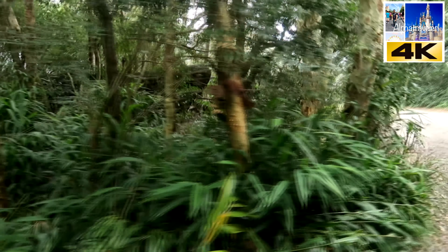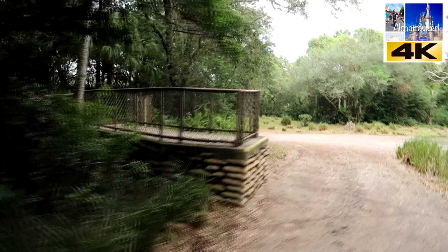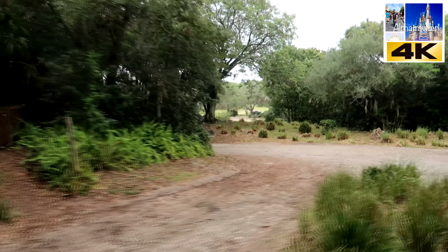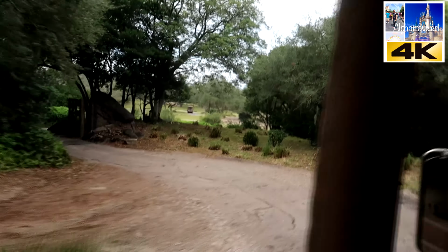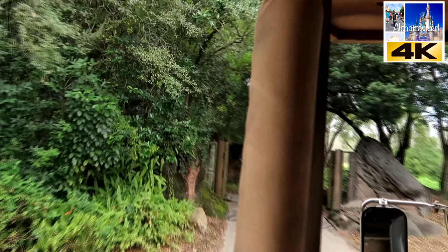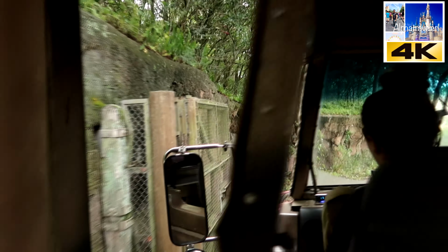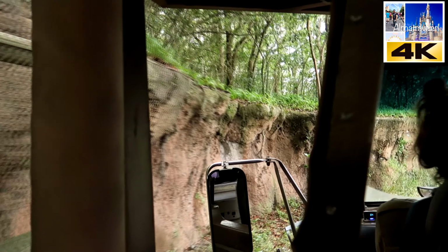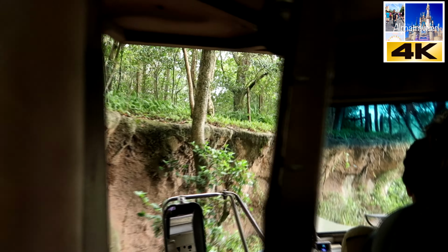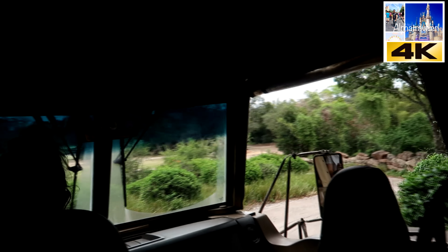So we're going to start with the ones that are closest to us. A few animals hanging out there, so we should be off to a pretty good start. Once we get to the bottom of the hill, we'll assess what we see down there. I already see an animal. I see two different animals hanging out right down there by the bottom of the hill, actually.